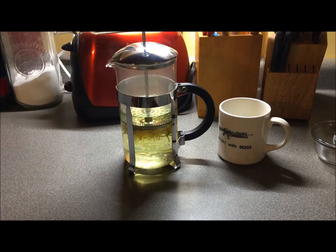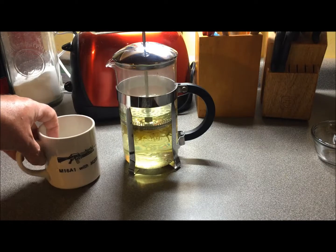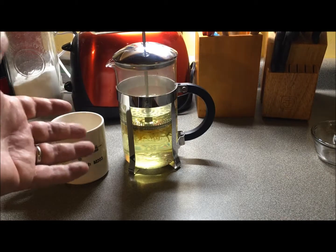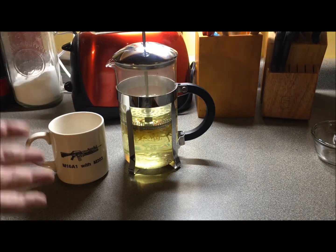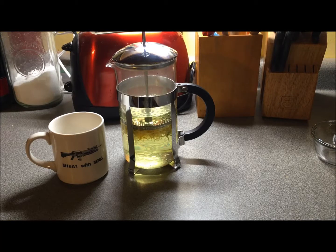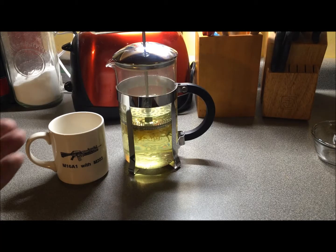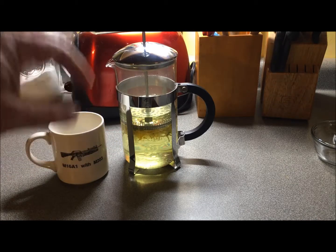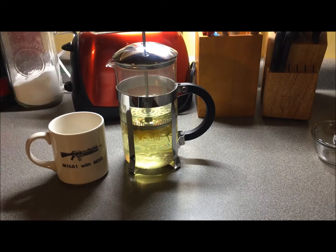So you can also add, you know, a tablespoon or less or more, whatever, of honey if you want to. You don't necessarily need to. Now you will taste the flavor of the honeysuckle, and you definitely will be able to smell it, but it's a very mild flavor. So if you're looking for some overwhelming rush of honeysuckle flavor, yeah, you're not going to get that. What you are going to get is the wonderful medicinal properties of the honeysuckle flowers.